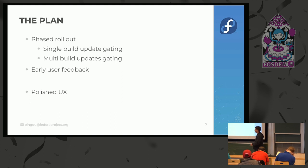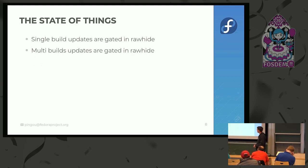So this was our idea. Let's do single build first, let's do multi-build after that. Gather feedback as early as possible and try to account for that feedback as much as we can, and try to get a polished user experience at the end of it.